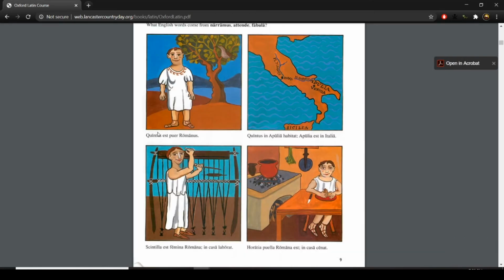Now obviously that was just an example. The actual word is Quintus, and that tells us it's nominative and it's singular. The verb is singular and third person. So Quintus is our subject. So Quintus est, puer means boy, and Romanus means Roman. So Quintus is a Roman boy.